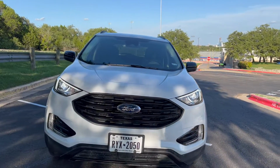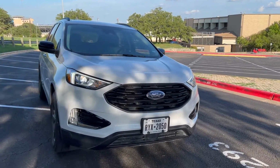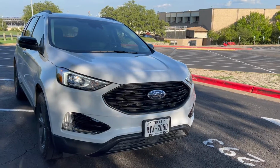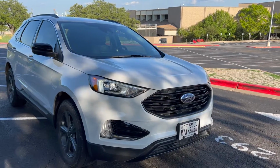I'm not the biggest fan of the looks of this car, and I'll go into that later as well, but even with this SEL Sport Appearance package that blacks out the grille and the mirror caps, like I said before, it's just not the most attractive car, I think. Ford could really do a refresh on this car to make it look a little bit more modern.